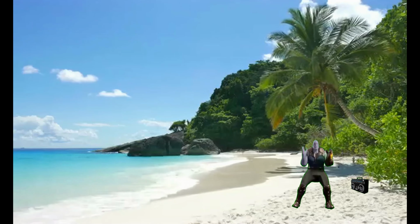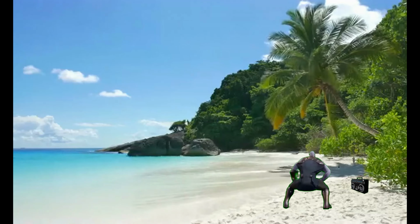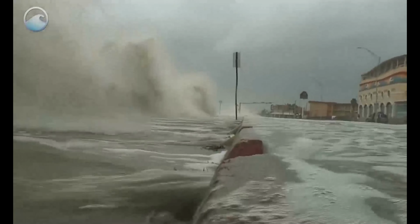The beach. Everyone loves it. That is, until a storm surge hit. Ha! Bet you weren't expecting that, loser. Should have had a coral reef to stop it.